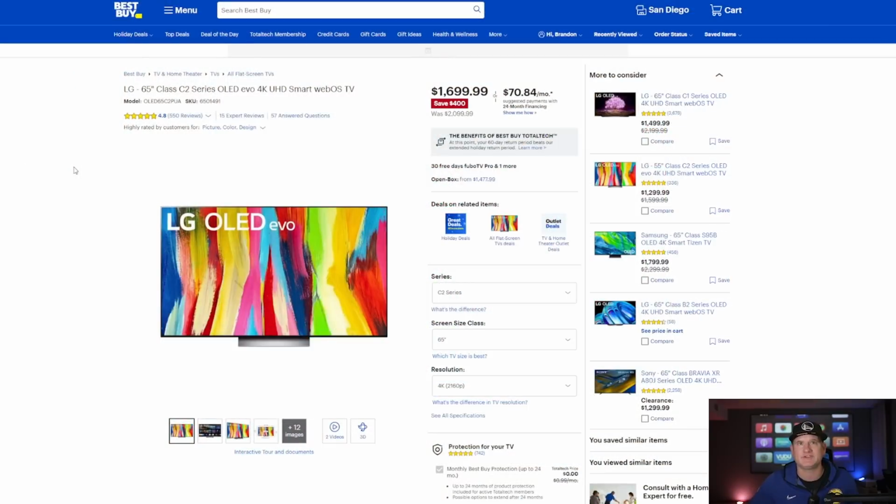And that brings me to the actual website here, because you can still get the C2 for $16.99 for a 65-inch. And right now, I think that's probably the best price OLED TV you can buy. And honestly, it's fantastic. So if you're sitting here like, I need to buy a TV, I can't really wait until the middle of the summer or even Black Friday to get similar prices on 2023 models, then I would just say buy the LG C2.